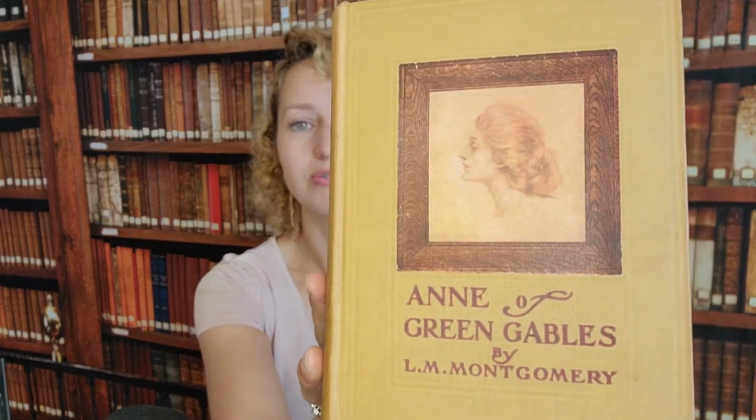So this first one is Anne of Green Gables. Just look at that, the covers are so beautiful. This book was originally printed in 1908, and this is the 38th impression, printed in 1914. So it's a while after the first edition, but it still is over 100 years old.